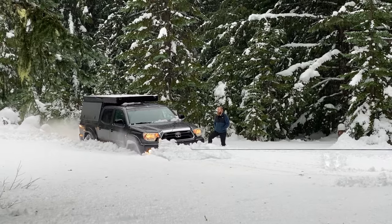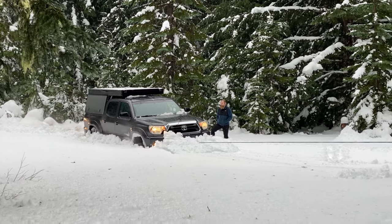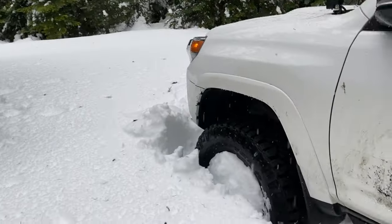After realizing the vehicle wasn't budging at all, pushing that snow, we ended up creating a ramp of traction boards and the winch to kind of pull ourselves up onto it. That worked well.